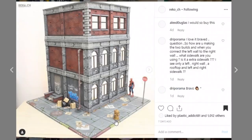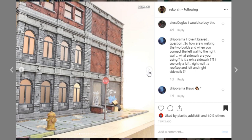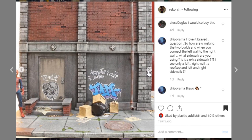And next, coming from Recco_CH. Another one of these giant pieces. I love it. Obviously, he's commissioning these out and people are snatching them up. So if you're interested in a commission similar to this, they do a couple others that I've seen before as well. Hit them up and see what you can do to get a deal made. But this is just a phenomenal piece.